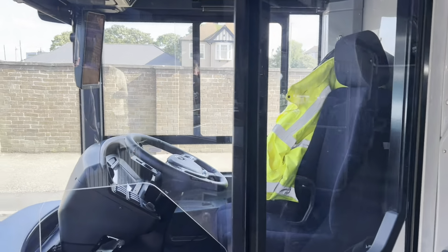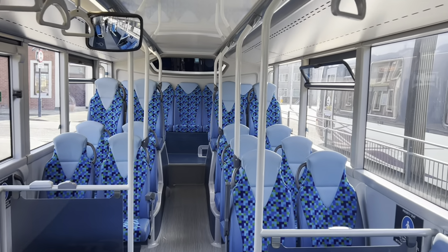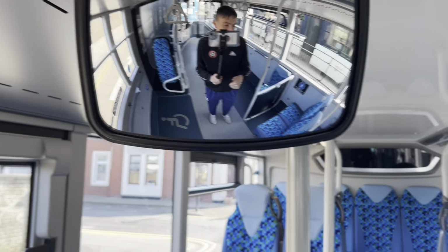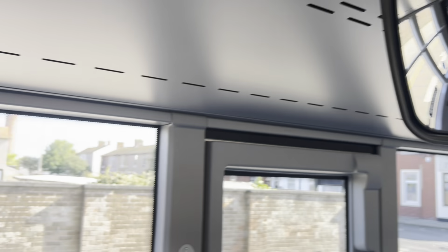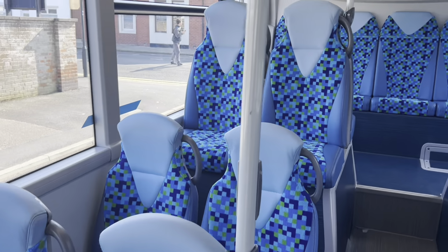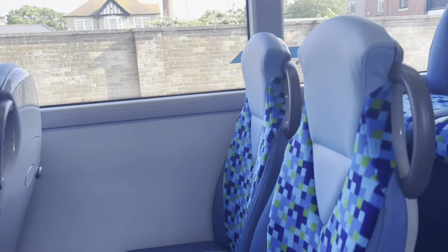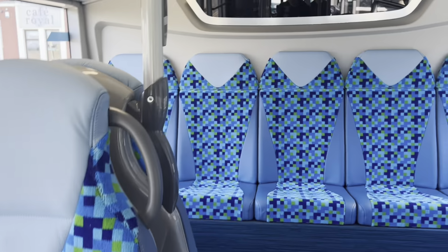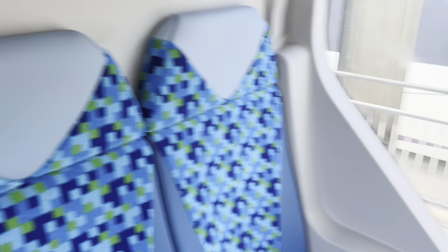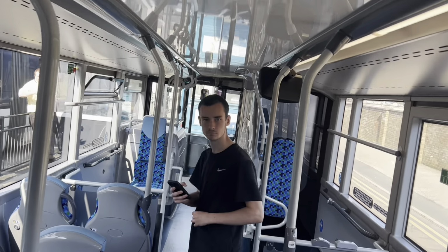So, I'm now just taking a look on board the new Alexander Dennis bus. Smells nice. Does it? Yeah. Just gonna see, got new seats. This is the disabled bay here. Seats, let's test the seats out. Quite nice actually. Do you like them? Got five seats at the back, and then it's a 2-2 configuration. We'll go take a look upstairs.